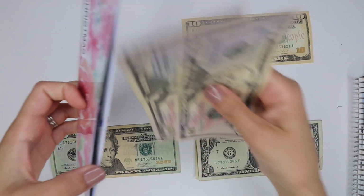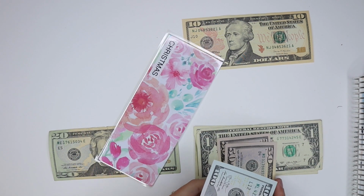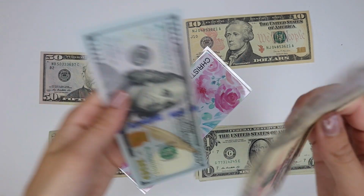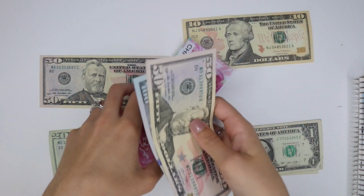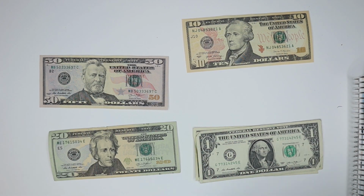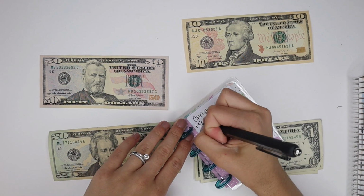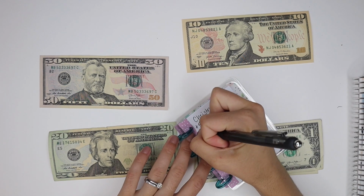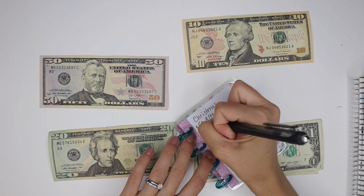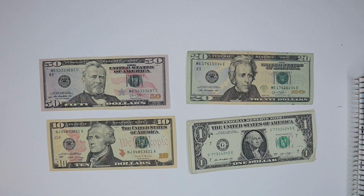For Christmas, we're going to do $100, so I have two 50s, and that will bring us to, oh, whoops, I'm sorry, we're only doing $150 because we're doing $100 a month. So that's $150. So we have Christmas here. And I forgot to write, I'll just write it here. I ran out of money in the right bills that I need, so I'm going to need to go and see if we have any change that I can give myself.